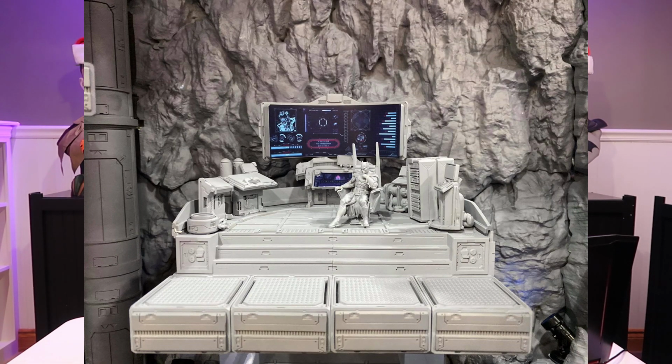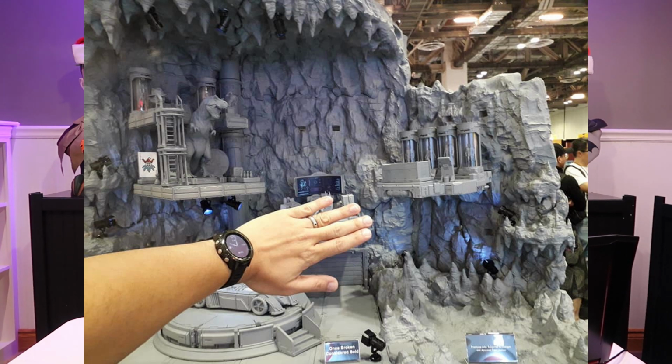You can move the shelves around. You can move the pieces around. Sorry, I'm tongue-tied. I'm so excited. But you can move the Batmobile around. It's completely customizable. Now the only problem with that, of course, is probably going to be the price.